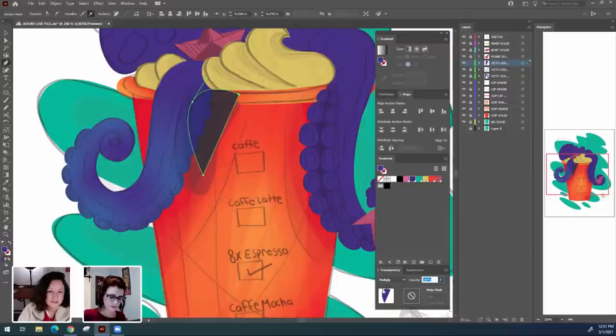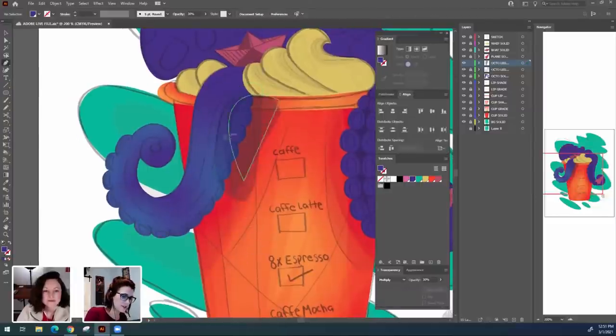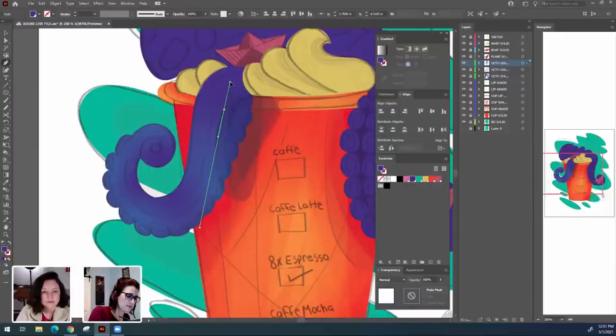Robert wants to know if you save any of your gradients to use later. No, I do not, because every illustration is different and they are not going to call for the same gradient.